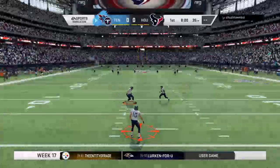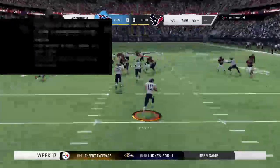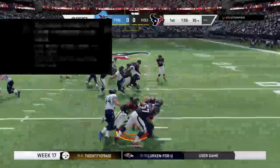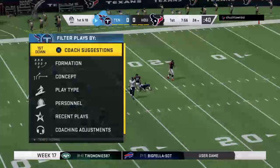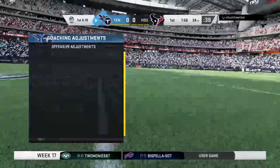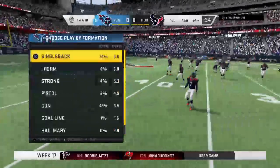Week 17 is underway. This fielded at the 2. They'll bring it back to just about the 25, call it the 24-yard line. The Titans take over first and 10 at their own 24-yard line.